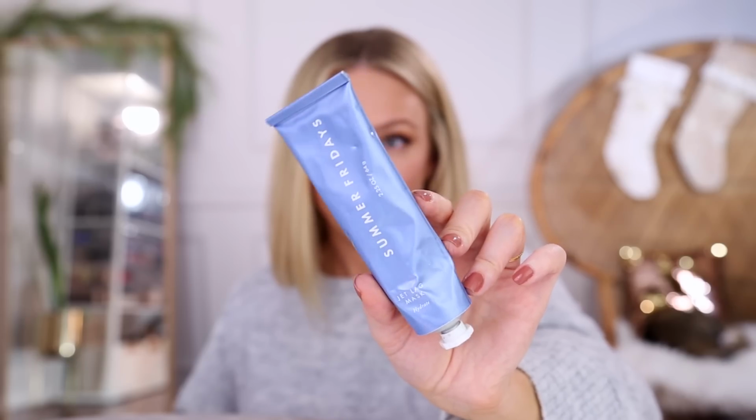Another product I want to use the same way is the Summer Fridays Jet Lag Mask. I purchased this, I can't remember, a couple months ago, over the summer probably. I saw so many people raving about it and I just want to use it more because I want to give it more of a chance. I feel like I used it a couple times and it was alright, but I wasn't totally sold. So I want to keep trying this and maybe I'll fall in love with it. Some kind of magic sparks will fly. But that's one that I want to try to get more use out of.